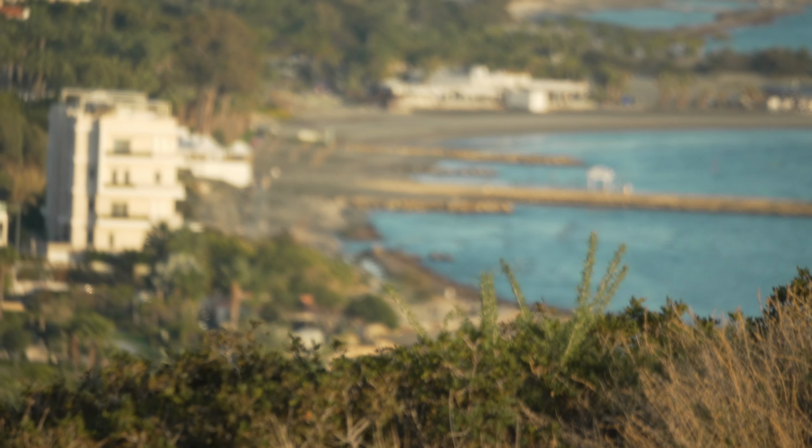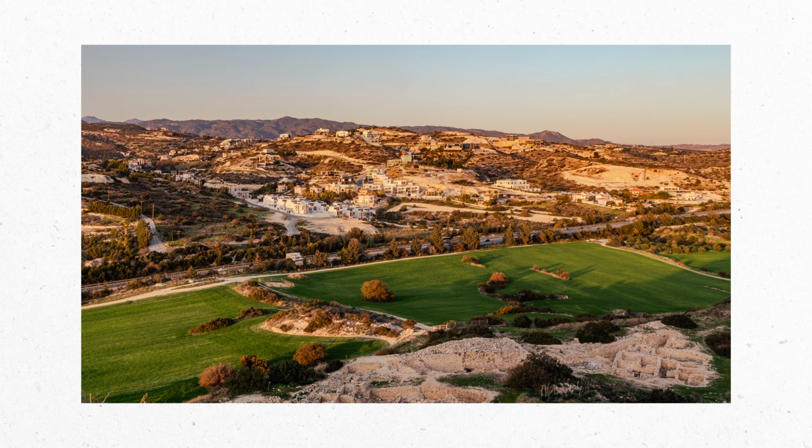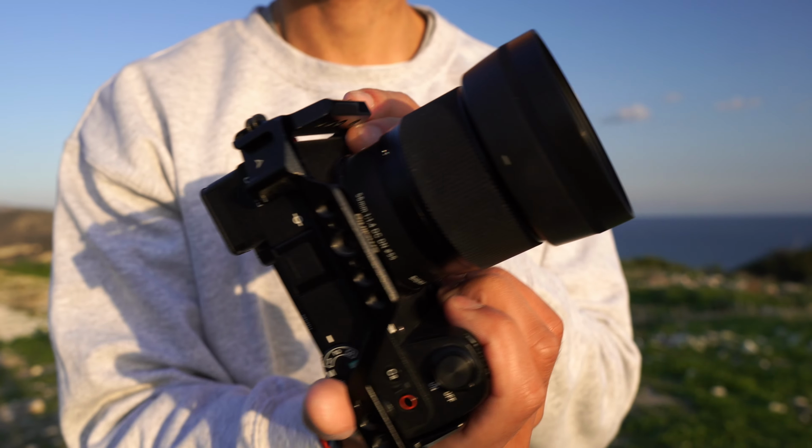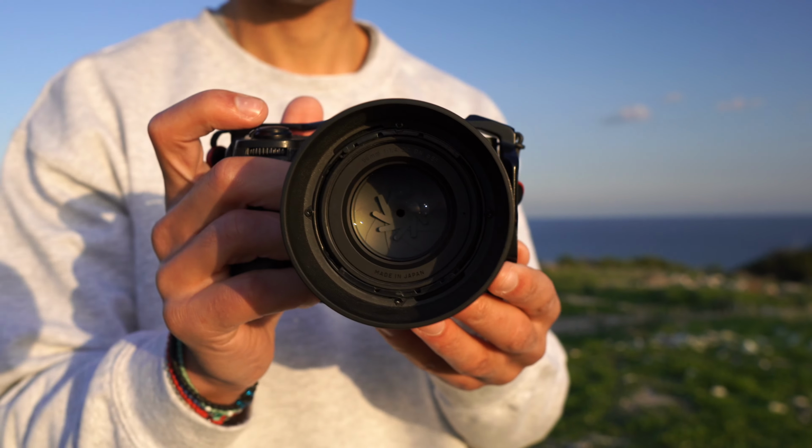When shooting photos, I usually shoot both JPEG and RAW, and I've set this on my memory dial so I can really switch between the different modes. If you want a dedicated video on my exact setup and settings on the Sony a6700, just let me know in the comments down below.